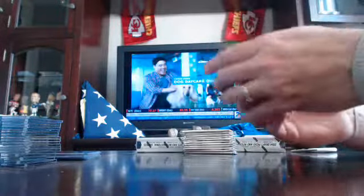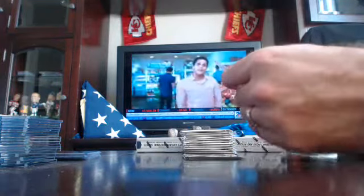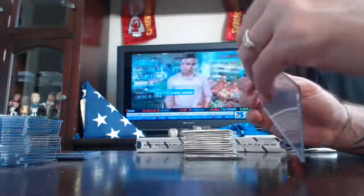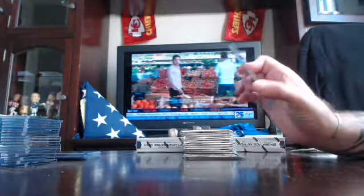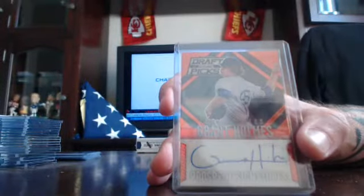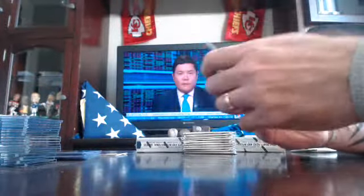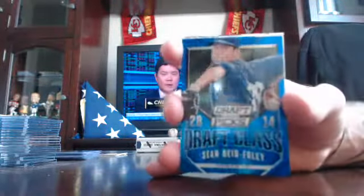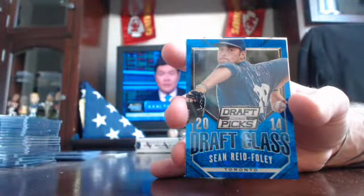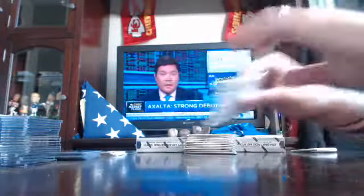After limited football, we will go with Tier 1 baseball. Fresh case of Tier 1 baseball. This one, I assume it's a Dodger. It's LA and it's blue. Number 2100, Grant Holmes. Los Angeles, Grant Holmes. Base. Got Sean Reid-Foley for the Blue Jays. That one's what, 149? Number 275, excuse me. Those refractors are to 75.